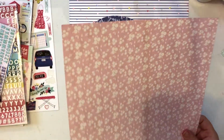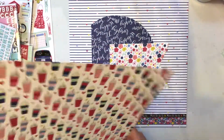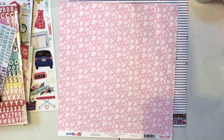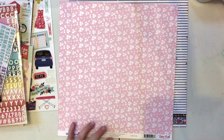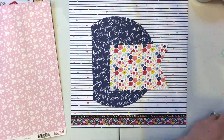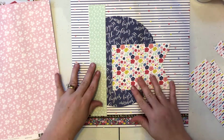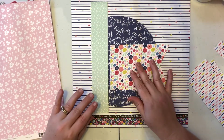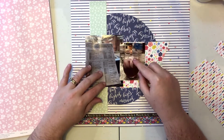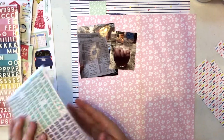So again, I am using a sketch that you can find over on my Patreon page. And I'm using the I Am Mom collection from Echo Park. I got this collection when it was new, probably about 5 or 6 months ago. And sorry for the lighting, I did do this in my living room. I had some friends over this past weekend for me to scrapbook, and this is when I did that.